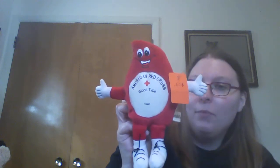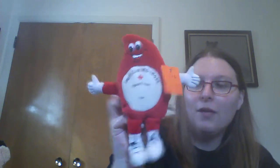I'm not sure if this is at the same store as that one. I went to a St. Vinny's, two Goodwills, Volunteers of America, and Mission Thrift all in the same day on Saturday in the Lansing area and DeWitt and St. John's. So this is not my first blood drop, but it's my first one that says American Red Cross on it, and actually there's room for you to have your name printed on it. So I thought that was cool.